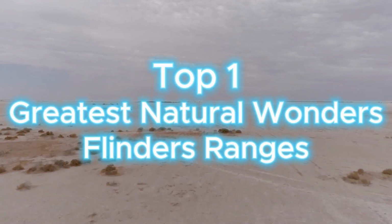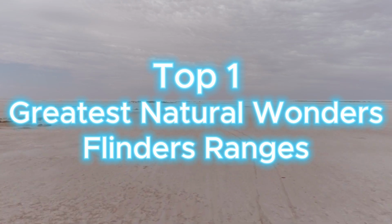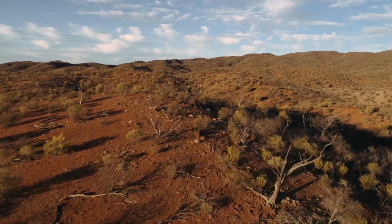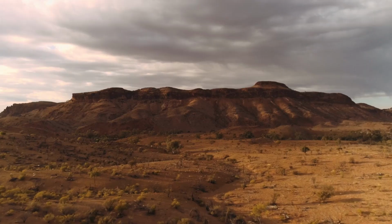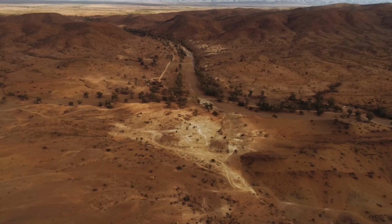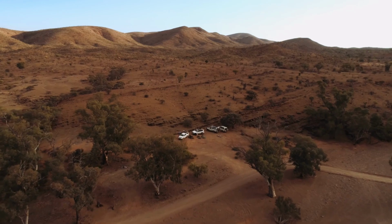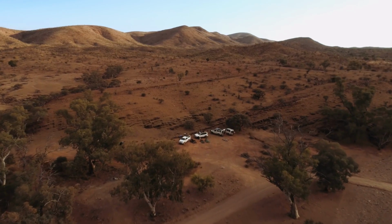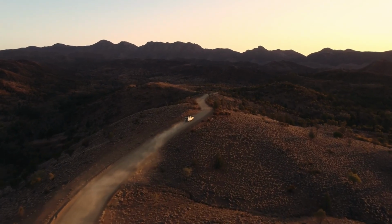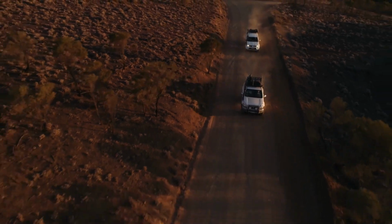At the pinnacle of the list, at number 1. Welcome to the Flinders Ranges, a truly mesmerizing natural wonder nestled in South Australia, about 500 kilometers north of Adelaide. To reach this rugged landscape, fly or drive from Adelaide, with the journey rewarding you with expansive outback views. The best season to visit is between April and October, when temperatures are cooler, perfect for outdoor exploration.